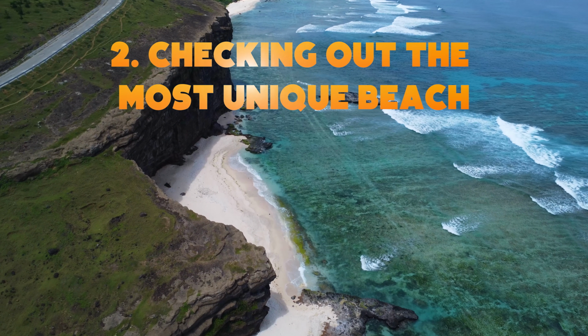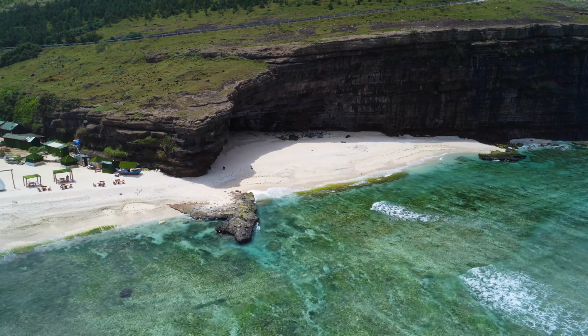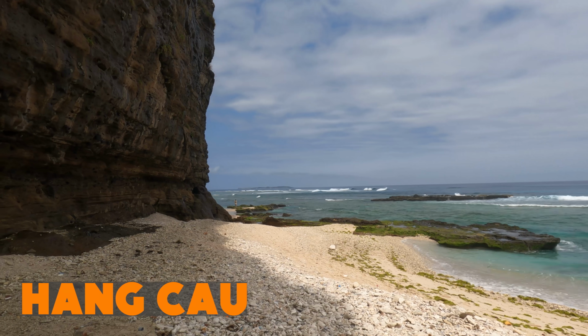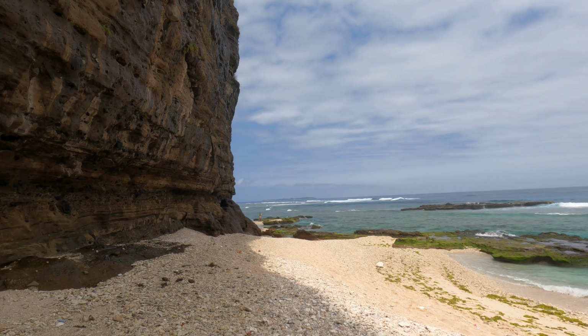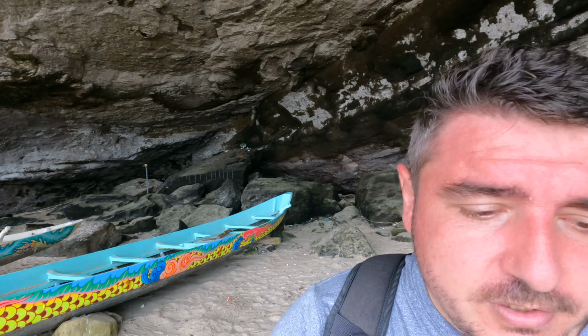Number two, you should definitely check out the beach with the cave under the cliffs. The first viewpoint I mentioned is basically overlooking the cliffs that are behind this beach. It's called Hang Kau. It is a long beach. The prettiest part is in front of huge cliffs. I am in the cave of Listen Island. I mean, it's not an actual cave, it's more like a hole in the cliff, but yeah, actually that's what caves are.